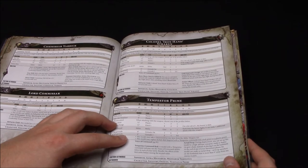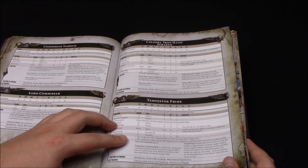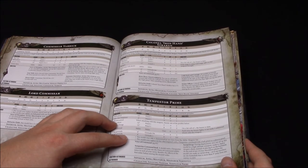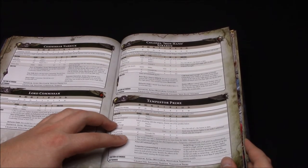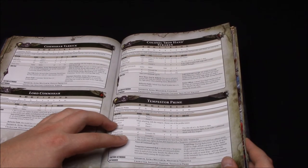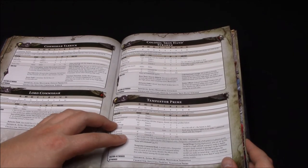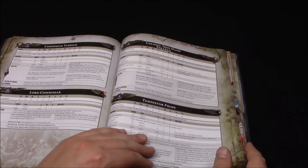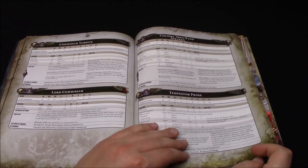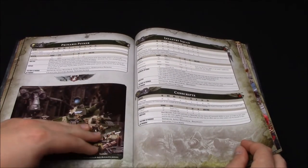Aerial drop. During deployment, you can set up this model in a high altitude transport ready to deploy via grav-chute. Instead of placing it on the battlefield at the end of your movement phase, the model can make an aerial drop. So set it up anywhere on the battlefield that is more than 9 inches away from any enemy models. Very, very handy ability, that is. So you can come in and deep strike an ambush position, which is what they're famed for.